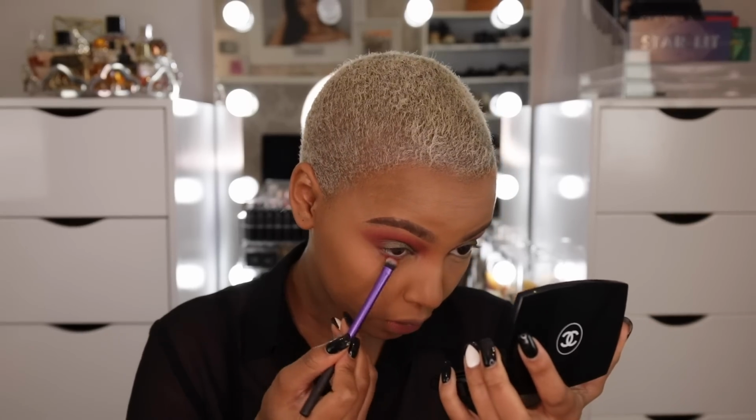I'm gonna go in with this brush from Real Techniques. The writing is coming off, so I don't know, but it's like a very small, dense eyeshadow brush, and I'm just gonna pack the product onto my lower lash line like so. I am using the same cranberry shade I used in my crease.